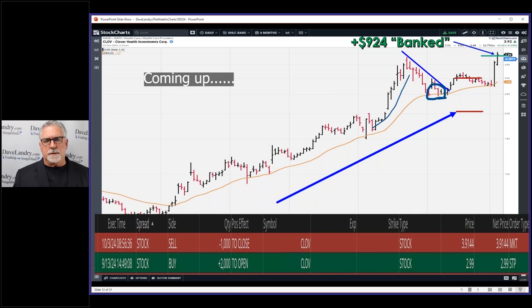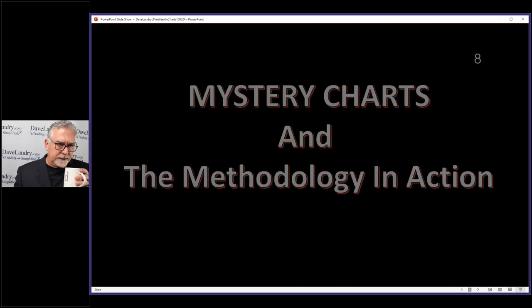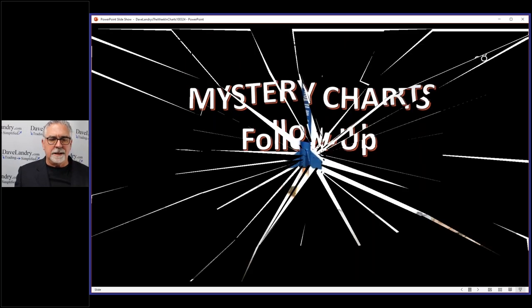Keep in mind that the real money is in the second loaf. All right, let's talk about the mystery charts and the methodology in action. So let's first do a follow-up.